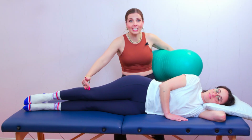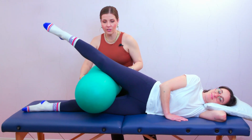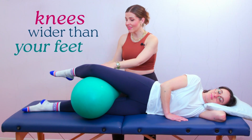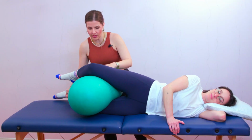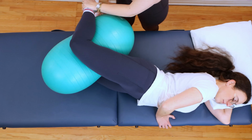And the only thing we're going to change is, one, I'm going to throw a peanut ball between your legs. That's going to go between your knees, because we want your knees wider than your feet for opening up that pelvis. Then you're going to hug the peanut ball with that bottom leg, and we're strictly just going to bring the legs backwards.